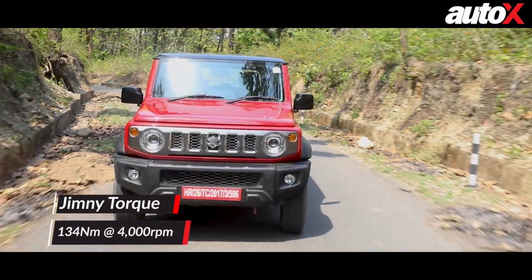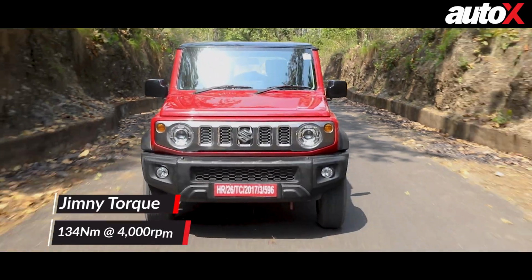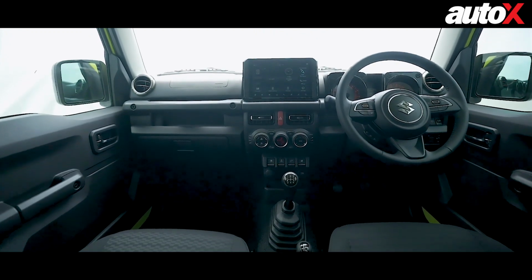That's a lot of money for a car that's no bigger than a Wagon R. It's not even as spacious as a Brezza. I agree, it's light, but it does have a lot of equipment on board for the off-road. It doesn't feel as crude or outdated.